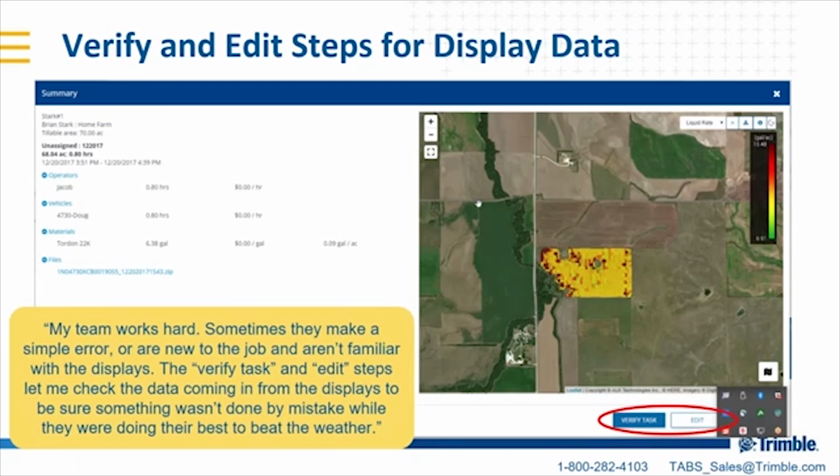And so here, the grower said, and I remember this conversation, he felt the pain, but he said, my team works hard. Sometimes they make a simple error or are new to the job and aren't familiar with the displays. The verify task and edit steps let me check the data coming in from the displays to be sure something wasn't done by mistake while they were doing their best to beat the weather.